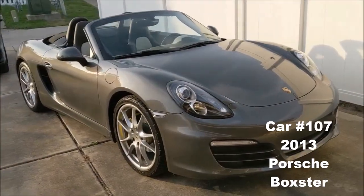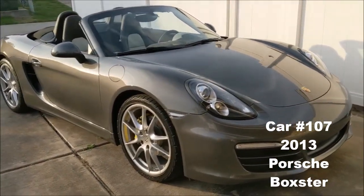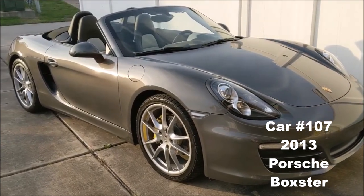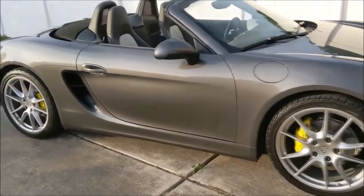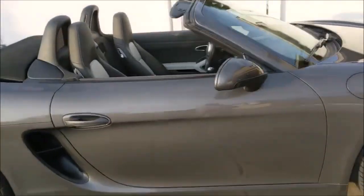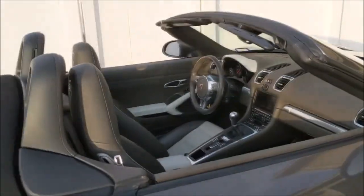This is a 2013 Porsche Boxster, a base, basically all stock, not really many options, just the wheels and the leather. Six-speed manual.